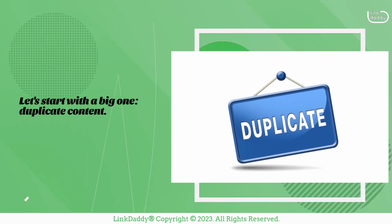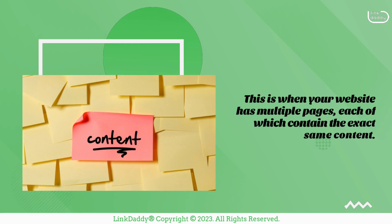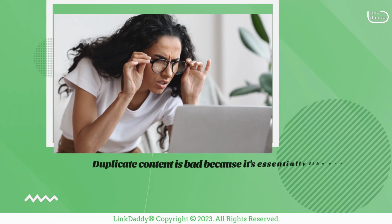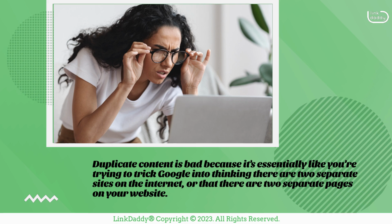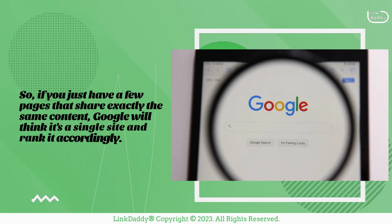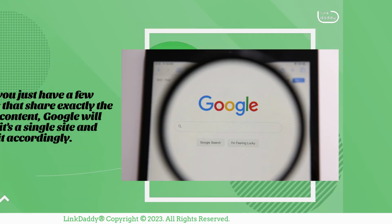Let's start with a big one: duplicate content. This is when your website has multiple pages, each of which contain the exact same content. Duplicate content is bad because it's essentially like you're trying to trick Google into thinking there are two separate sites on the internet, or that there are two separate pages on your website. So, if you just have a few pages that share exactly the same content, Google will think it's a single site and rank it accordingly.